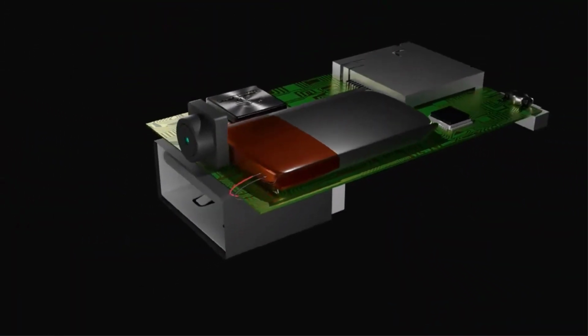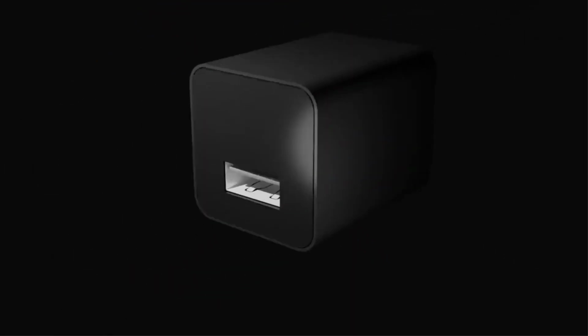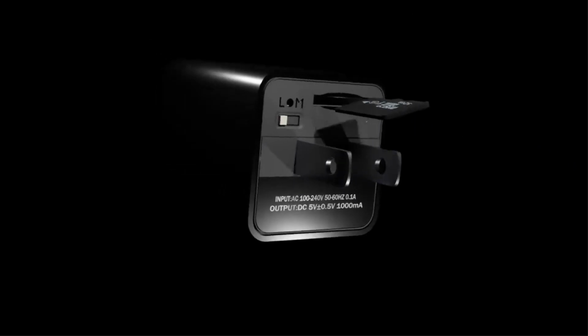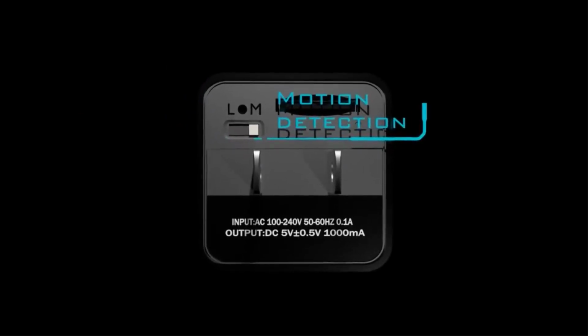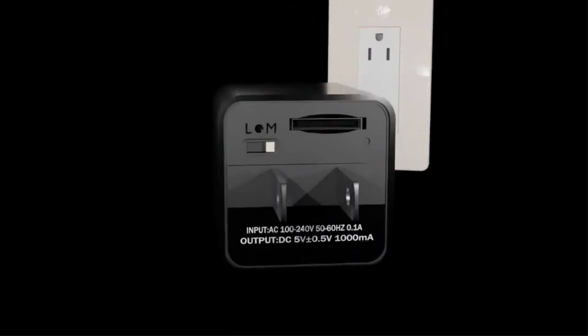To keep your recordings safe and secret, the camera has a hidden memory card slot. You can get your videos with a special USB cable. It makes it simple to manage and watch your recordings.